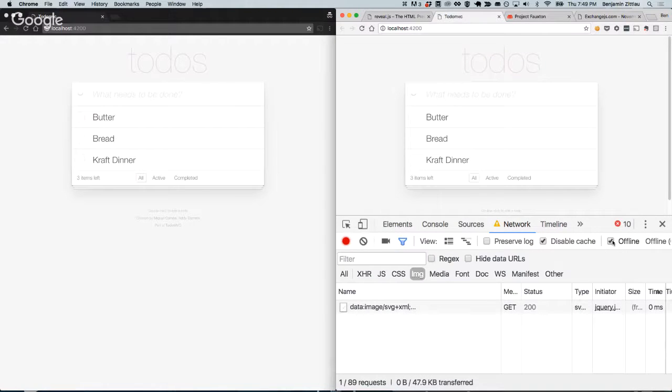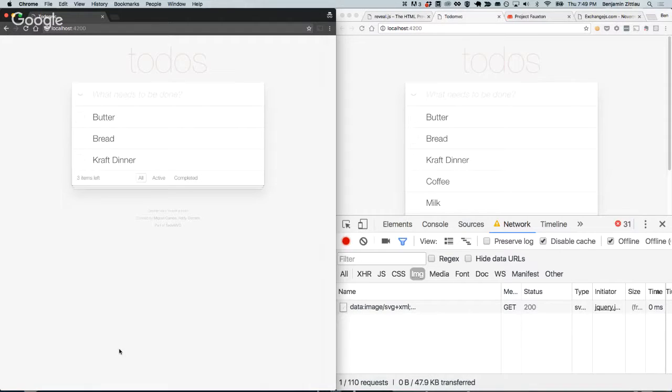So the one on the left is still online. This one has become disconnected. Maybe I don't have a data plan. I'm walking to the store. I add something to my grocery list, coffee, milk. As you can see, because I'm offline, it's not syncing over to my other session here on the left.